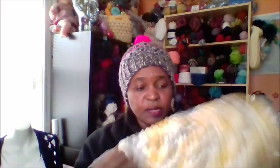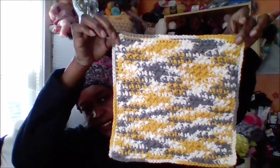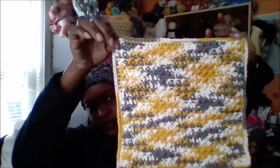And last time, I had shown the chunky cowl that I made with the crunch stitch. And I've always loved that stitch, but when I first did it long ago, I just felt it took me too long. Like I said, I'm an impatient crocheter. So I'm trying to be a little more disciplined and take my time. So this is the same stitch. Great texture on it. But I love the way it came. I love the colors in here, the grays, the golds, the whites.